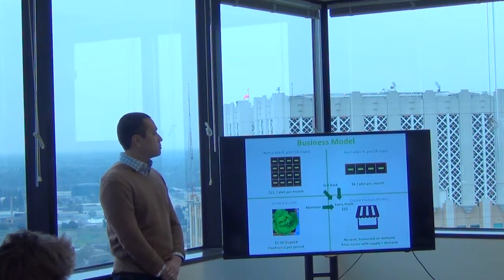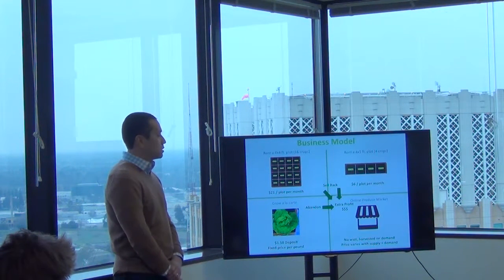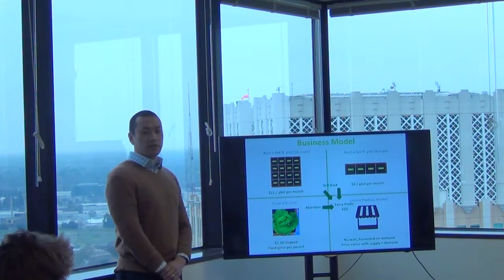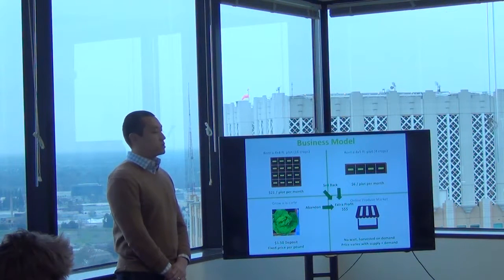At the same time, we enable people to sell back extra crops, or if they grow one at a time, they can abandon the crops. And we actually make extra profit at this stage too, because we take it in and resell it for a higher price, so everyone's happy.